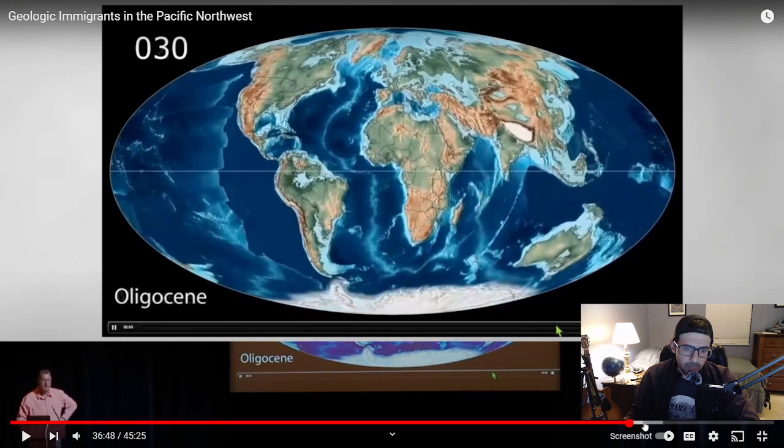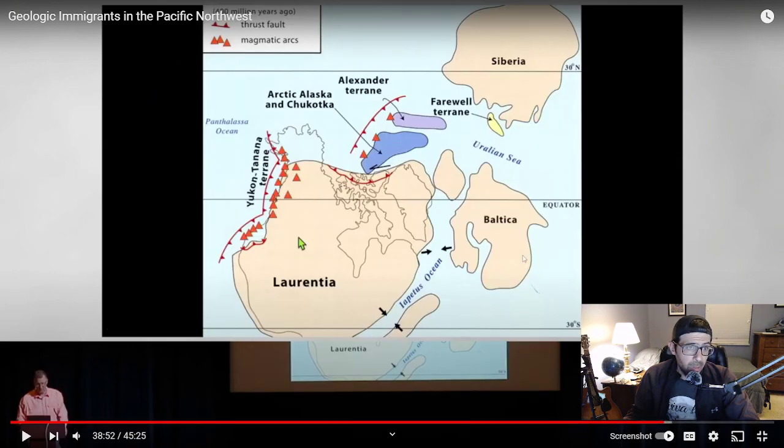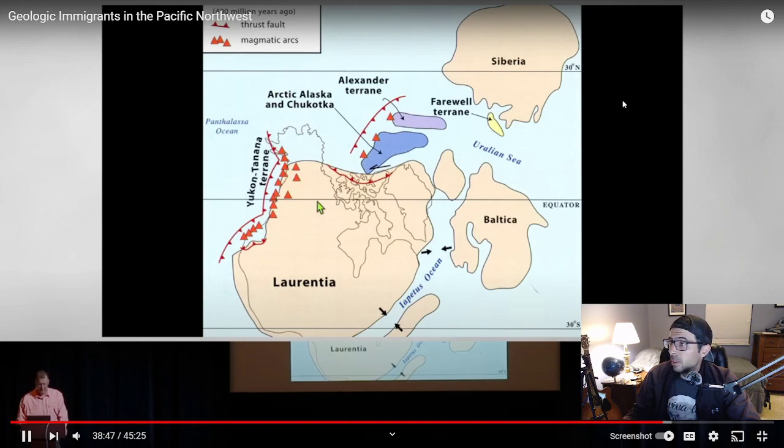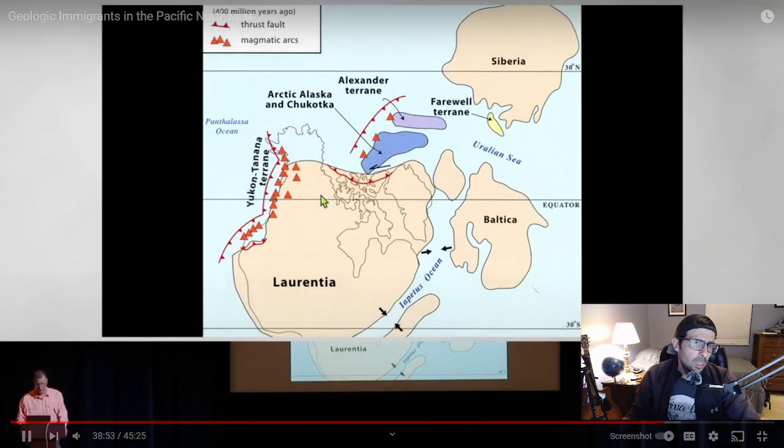Okay, let's find some more maps. Okay, this is really where I found most intriguing. 400 million years ago. Do you see how much of a mind stretch we need to go here? We can't use any present-day geography. But we have good evidence that these continents were placed in this place at this time 400 million years ago. And here's the old equator this time.